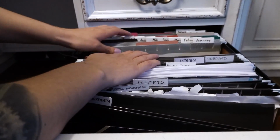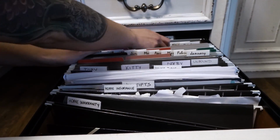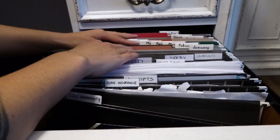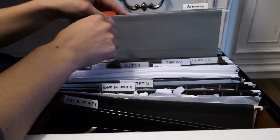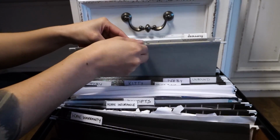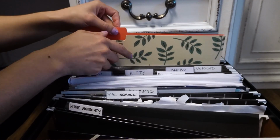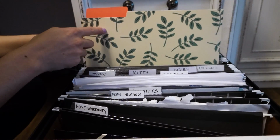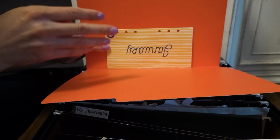Okay, I get asked all the time, how do I organize my bills? And this is something I want to show. So I have a hanging file folder that looks like this for each month. I put the bill for the month. If I receive a bill in the mail, I stick it in the month that I receive it in one of these. Inside each file folder is a folder that looks like this. And inside there, I keep my cash envelopes.